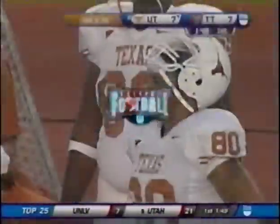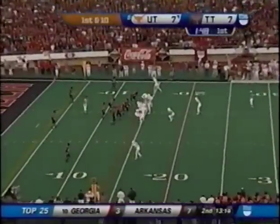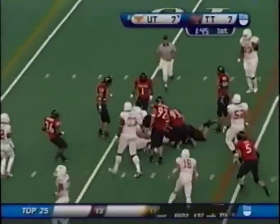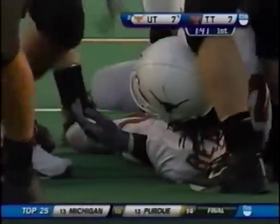Nice job by Vince Young seeing the field rather than hitting Scaife for a short 3-yard gain, able to get more than 10 with his legs. Plus 13 on the run. Benson stops, makes a big cut, gets down to about the 11-yard line. Big senior out of Midland, Texas.